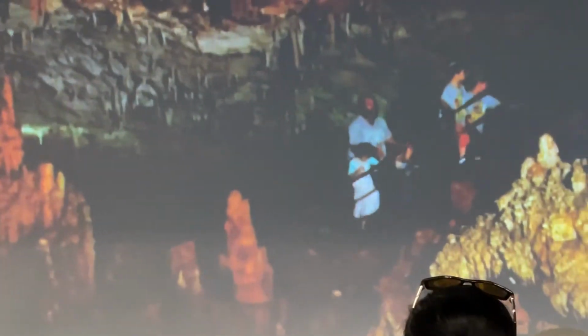If we carefully preserve the natural treasure that has been revealed to us, we will be able to enjoy the beauty of the stalactite cave for many more years to come.